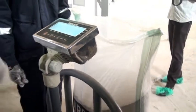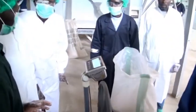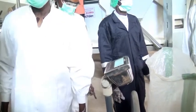The security brings it and shows it. Then later they will begin to take away and add. Some bags will be less than 50, some will be more than 50. So they will take it.